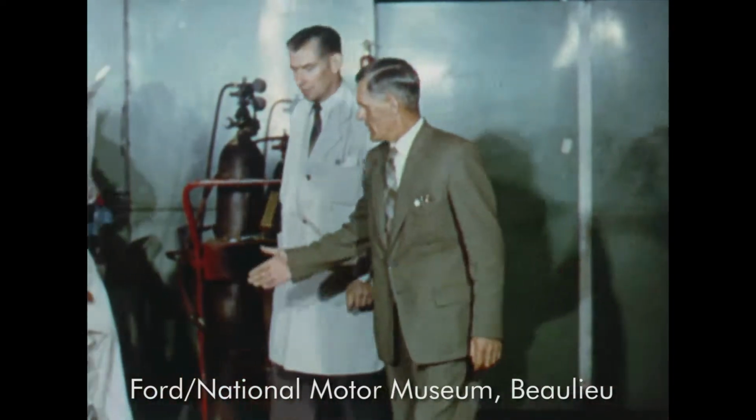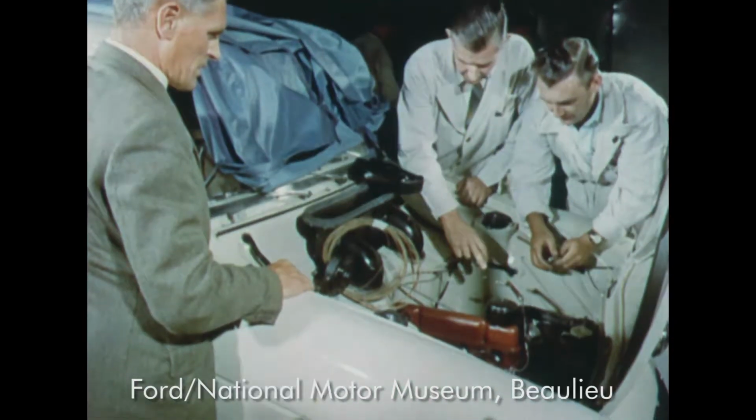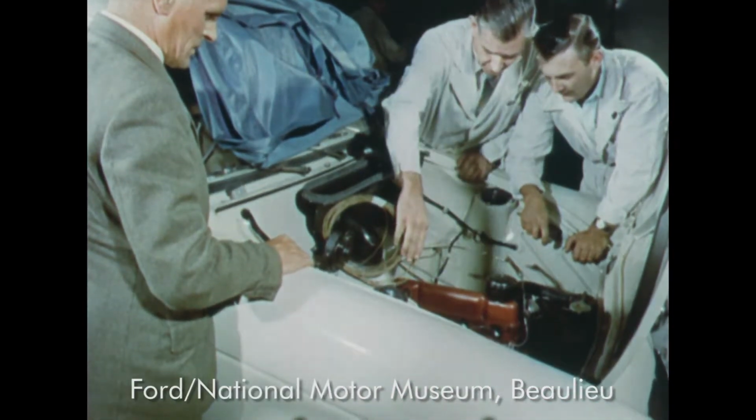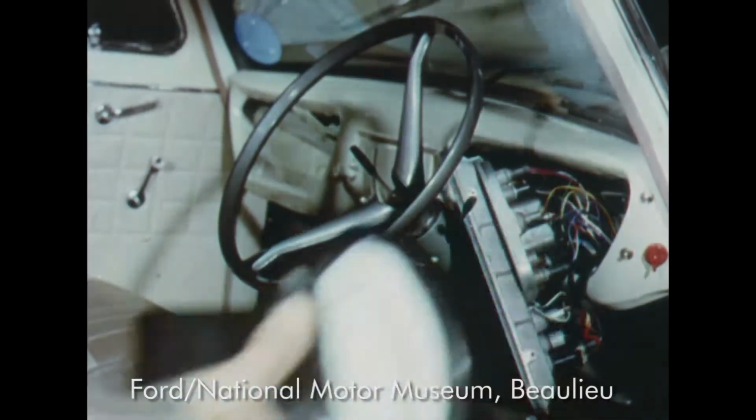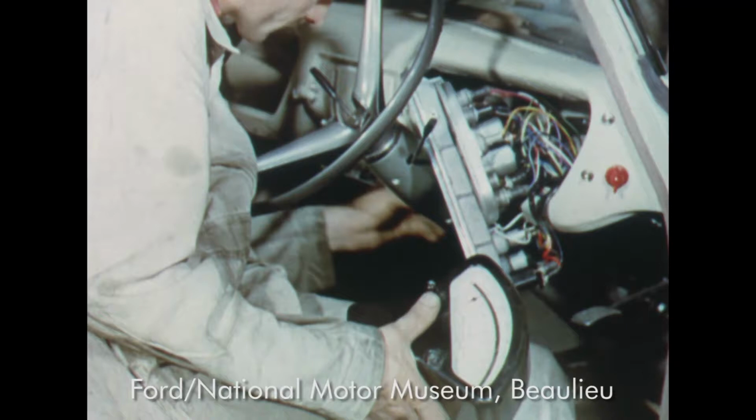Engineers spent many weeks in equipping the car for the journey ahead. What would be the effect of 20,000 miles of sledgehammer blows on the suspension? 20,000 miles of running at temperatures up to 100 degrees Fahrenheit. 20,000 miles of thick, red, choking dust.